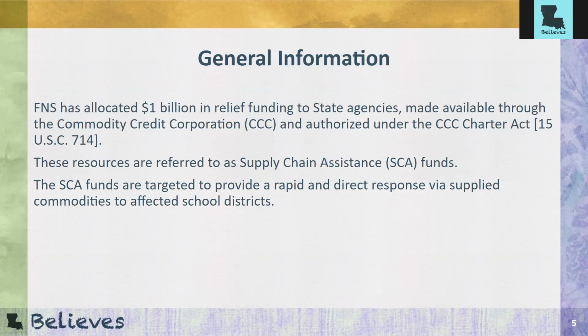USDA has allocated $1 billion in relief funding to state agencies made available through the Commodity Credit Corporation and authorized under the CCC Charter Act. And these resources are referred to as the Supply Chain Assistance Funds. The Supply Chain Assistance Funds are targeted to provide a rapid and direct response via supplied commodities to affected school districts.